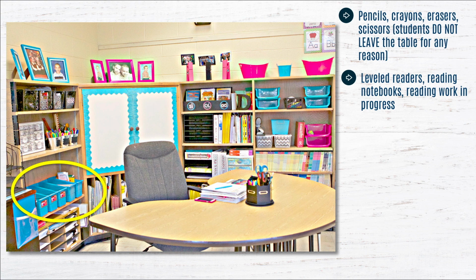So especially when my groups are transitioning from literacy stations to group, I turn around, I put my A stuff away, I take out my B group stuff. It's so easy when everything is literally within arm's reach.